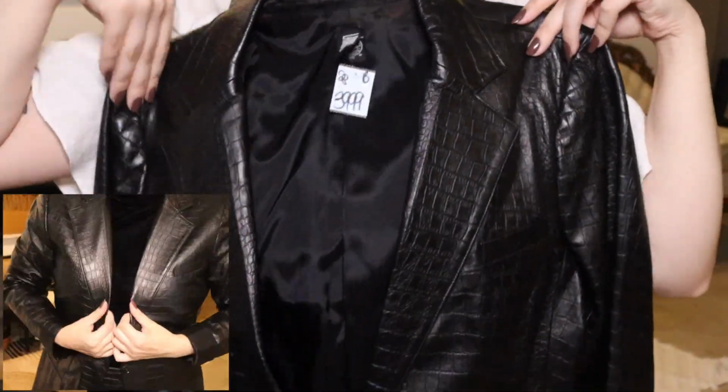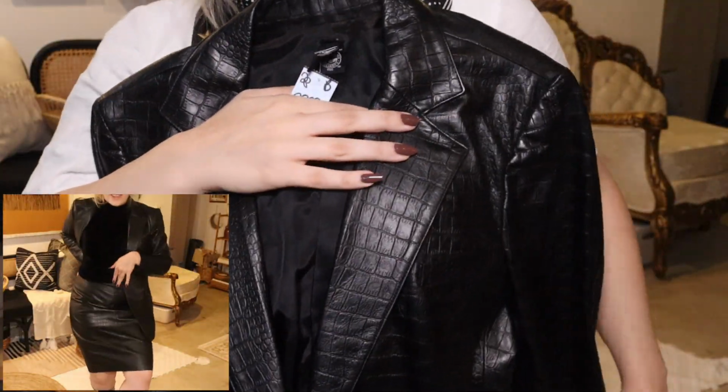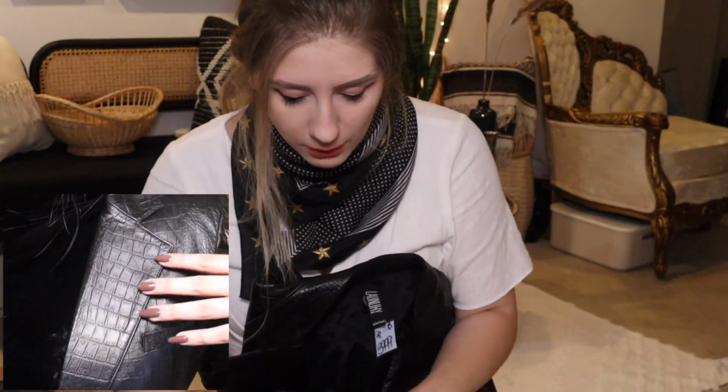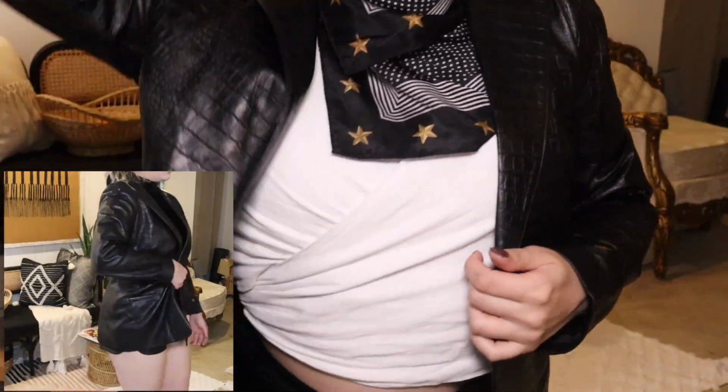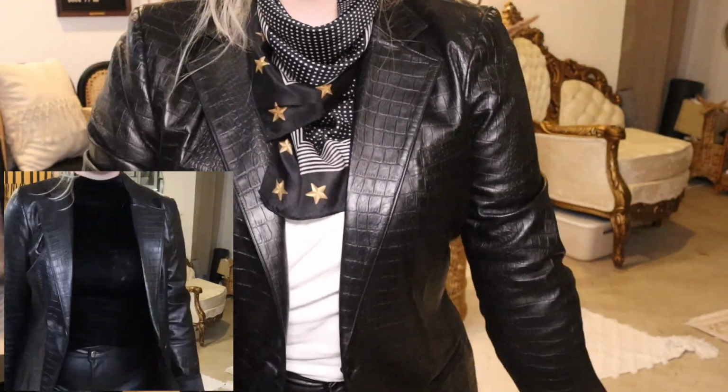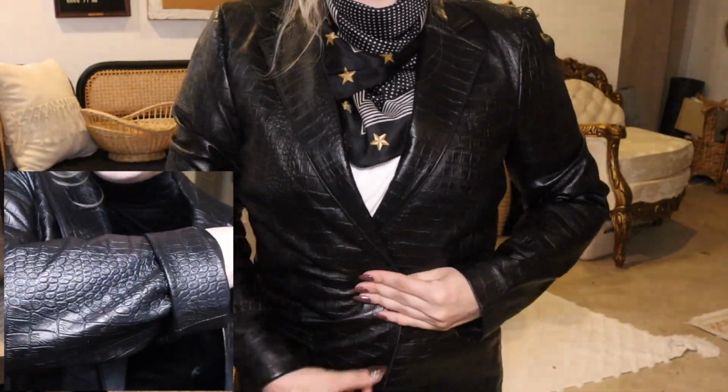And the woman at the register was so impressed with this find. And there was another customer at the register, and she was like, you're gonna look so good. Oh my god, I have to put it on. You have to see it. The button probably will need some repair because the button itself on the inside is a little bit flaky. But you guys, for real? Are you kidding me?